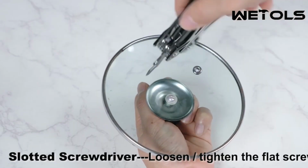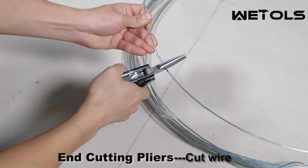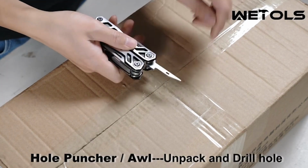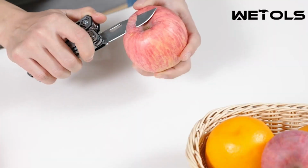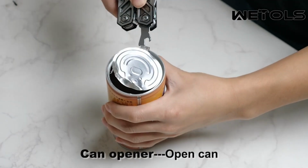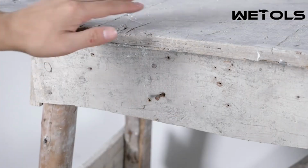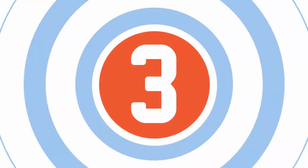I like the ultra-smooth feel of the WETOLS. It has no sharp edges, and the outer edges of the handles appear to have some type of protective coating, which I appreciated. I was impressed by the large knife. The blade measures a full 3.25 inches, and when locked in place, it measures 7 inches from the tip of the blade to the bottom of the handle. That's almost unheard of in a pliers-based multi-tool where the knife is basically an add-on.